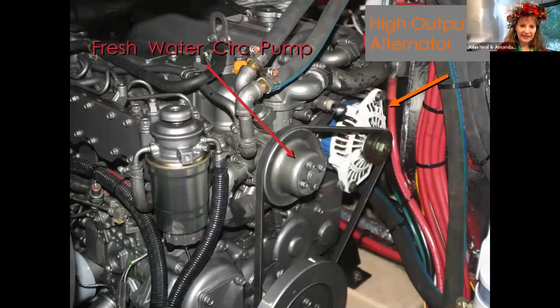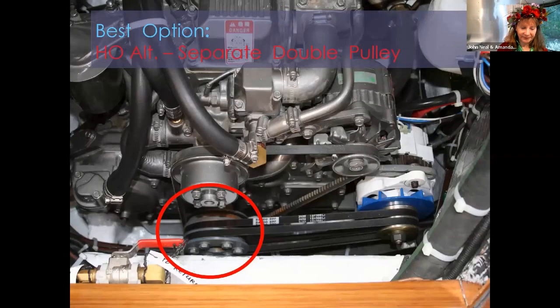Well, here's not a very good scenario. We have our belt going over our freshwater circulation pump to a high output alternator. They've upgraded the alternator on this engine to a high output alternator, but it means that if they're going to run this engine for a long period of time, they're going to burn out their freshwater circulation pump. Not good. You can't get enough belt tension to keep the alternator happy without burning out the circ pump.